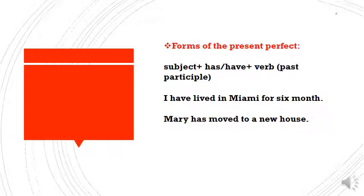Now the forms of the present perfect tense. The form of the present perfect tense is the subject plus has or have, based on the subject, if it's singular or plural, plus the verb, but the verb should be in the past participle. Like, for example, I have lived in Miami for 6 months. So I is the subject, have, and lived is the past participle of the verb live. Mary is the subject, has moved is the past participle of move, to a new house. So this is the form of the present perfect tense: the subject plus has or have plus the past participle of the verb.